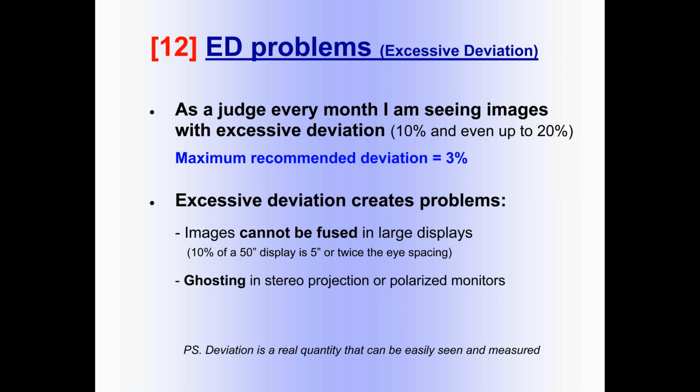Now there is a recommendation, or hobby rule, that says the maximum deviation should be 3%. That recommendation is not written in stone, but there is a reason for it. And instead of 3, I see 10 to 20. Excessive deviation creates problems. The images cannot be fused.